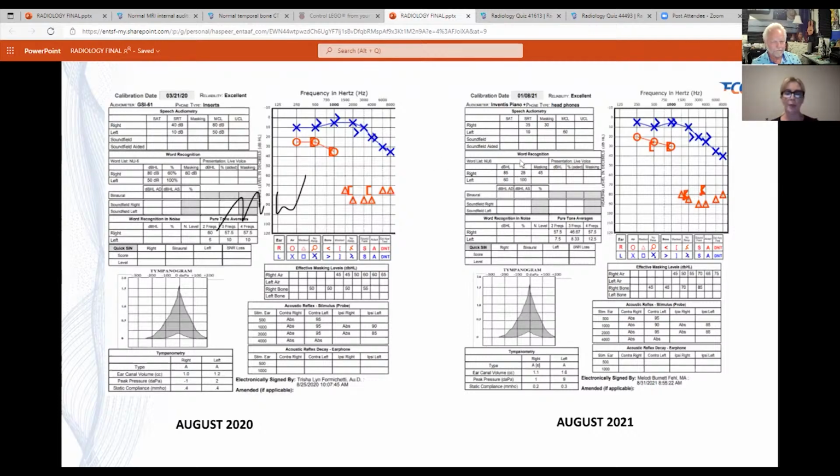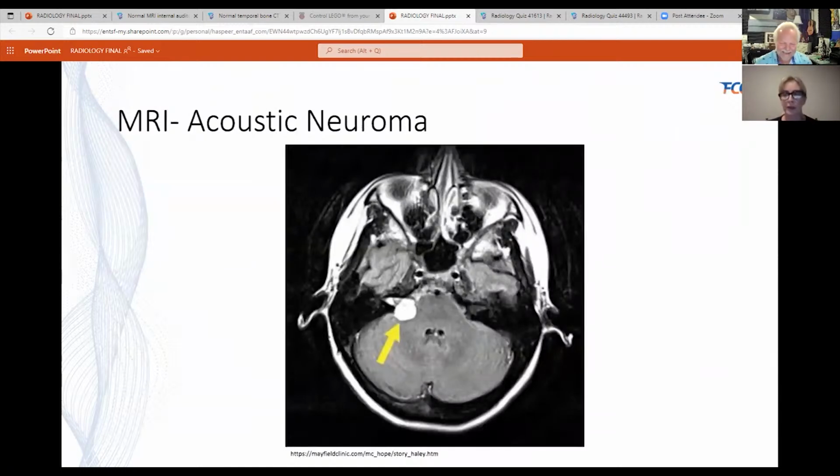And if you look over to the test on the right from August of 2021, that score has deteriorated to 28%. So a significant decline over the course of 1 year. Although the hearing is stable from one test to the other, the word recognition score is much poorer. The tympanograms are both normal in both ears, and the acoustic reflexes are abnormal. The left ear is normal, the right ear is absent on both tests, and that would be because of the acoustic neuroma interacting with the auditory nerve in such a way that it obliterates that reflex. And the acoustic neuroma also interferes with the word recognition ability, depending on how it grows and how it impinges on the auditory nerve. Right.